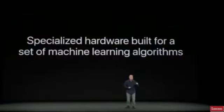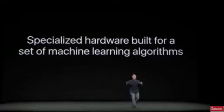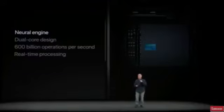Now, the neural engine is specialized hardware built for a specific set of machine learning algorithms. This is another example of the incredible collaboration between the hardware and software teams that's only possible at Apple. The neural engine is a state-of-the-art, ultra-fast processing system. It uses our highest density computing ever. It's a dual-core design. It can perform over 600 billion operations per second, and it's used for the real-time processing of Face ID recognition. But for all of us, it's just super easy and fun to use.